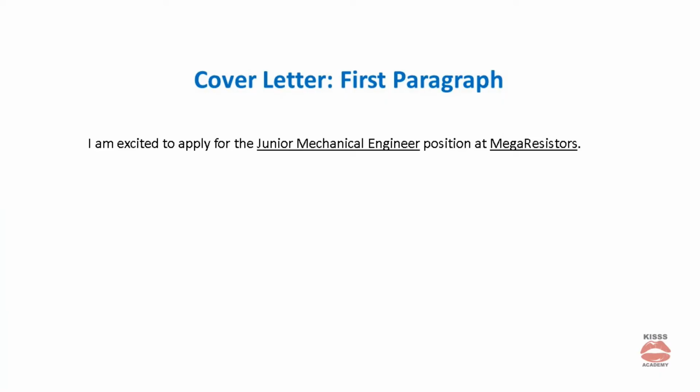So like I mentioned before, we should focus on making our first paragraph short, 3 or 4 lines maximum. And we should start by mentioning the job that we're applying for, and it's also nice to mention the name of the company. So we can have a starting sentence that is something like this. I am excited to apply for the junior mechanical engineer position at Mega Resistors. Notice that I started by saying I am excited to apply. And before I mentioned, show some enthusiasm, show some excitement for the job that you're applying for. And we did that by using the words, I am excited to apply. I also mentioned the job position, junior mechanical engineer, and the name of the company, Mega Resistors. So that's my first sentence.